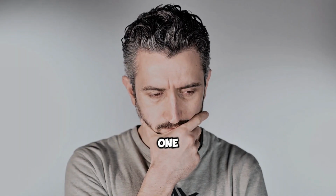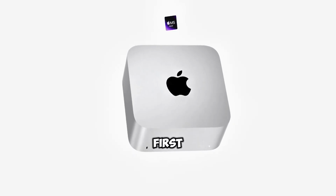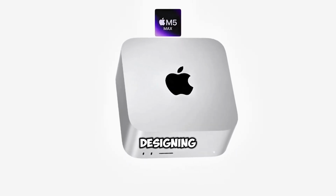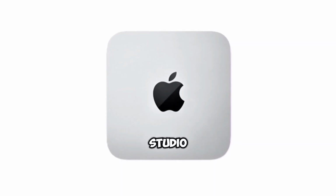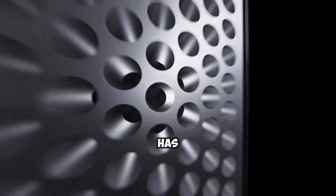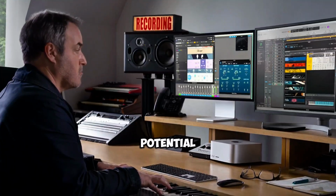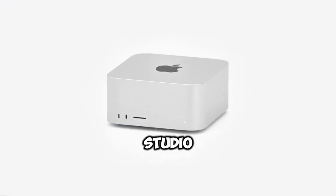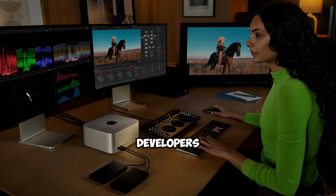Now let's talk about one of the biggest changes happening inside Apple's Silicon Strategy: AI-first architecture. Apple is now designing chips not only for traditional computing performance, but specifically for AI workloads. That's why the Mac Studio is becoming increasingly important inside Apple's ecosystem. Unlike thin laptops, the Mac Studio has larger thermal capacity, more memory bandwidth, and higher sustained performance potential. This allows Apple to position the Mac Studio as a compact desktop powerhouse for AI creators, developers, and professionals.